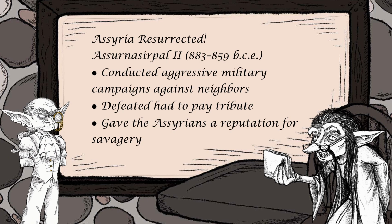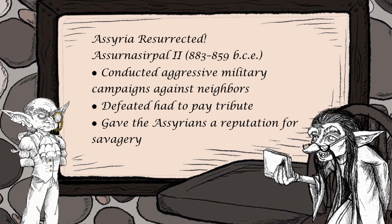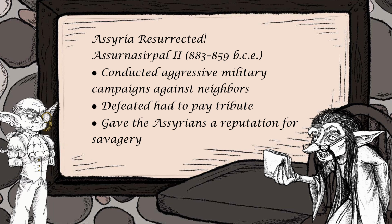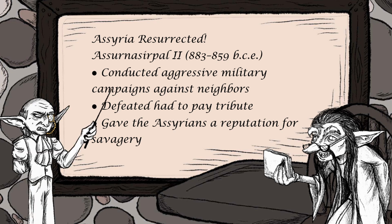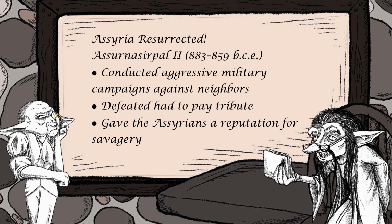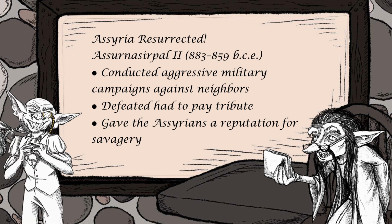Now, you may recall the Assyrian Empire. Well, the Sea Peoples did not fully eliminate them. Now they're back. In the 9th century BCE, they emerged as the Neo-Assyrian Empire, under Ashurnasirpal II, between 883 and 859 BCE. He conducted aggressive military campaigns against neighbors. Those that he had defeated had to pay tribute, which gave the Assyrians a reputation for savagery.